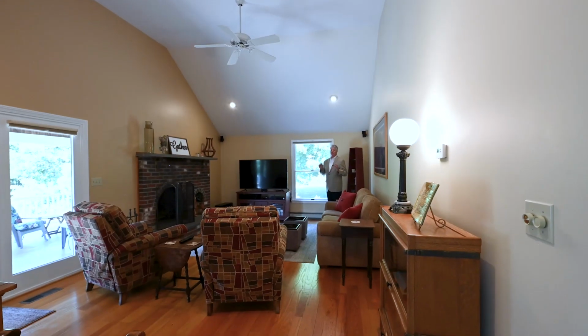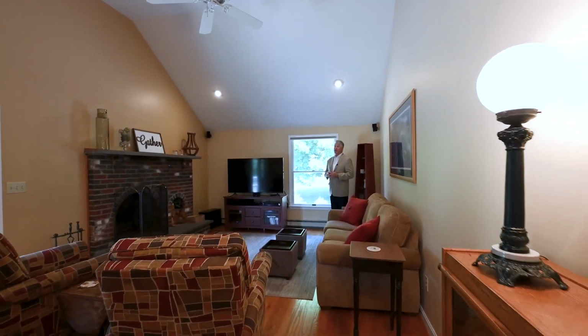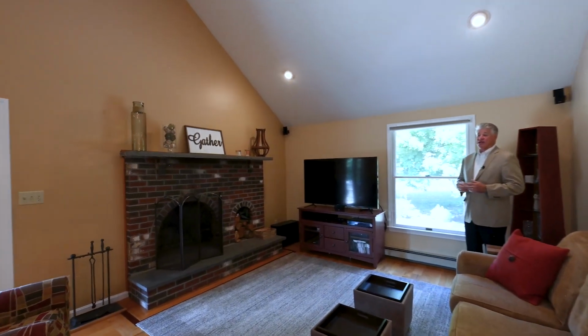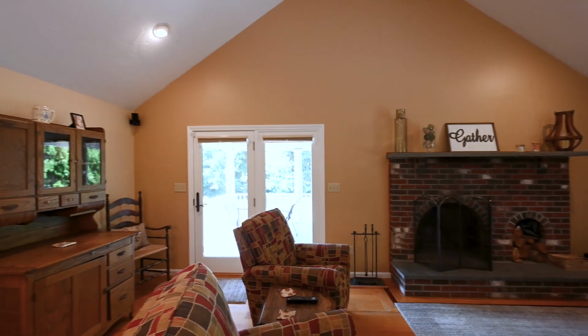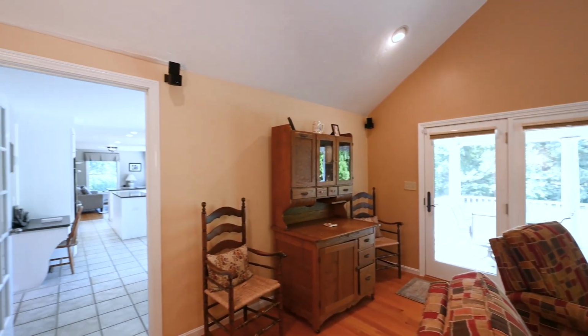There's also a wonderful family room here at Reservation Road. You have a wood fireplace, cathedral ceiling with the ceiling fan, hardwood floors, and there's direct access to the portico again. And this area is just off the kitchen, so it's very convenient. Great space for your family to gather.